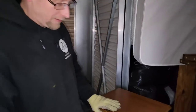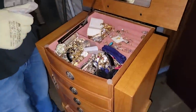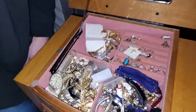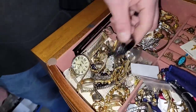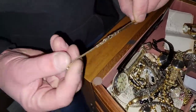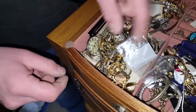Let's take a look inside this. Wow. That's what I'm talking about. This is what I love, buying jewelry boxes. A lot of times you lose, but sometimes you win. And I'm just looking in here, and there's a lot of just, you know, decent watches, nothing crazy. But right here, it's a nice looking band. I thought it might be gold or silver. But no.